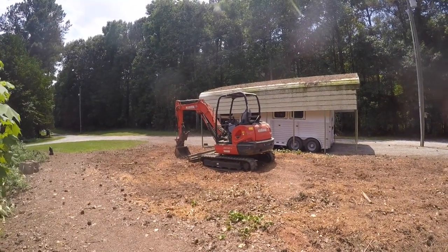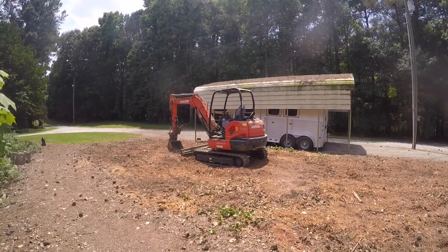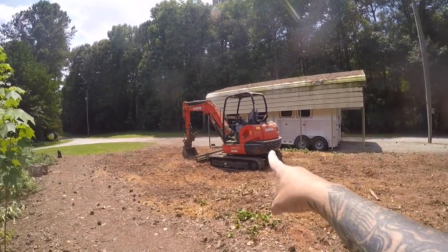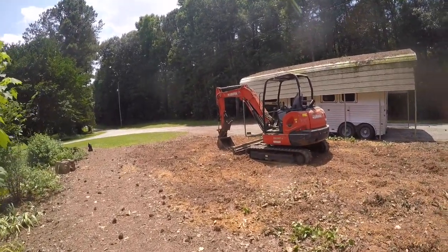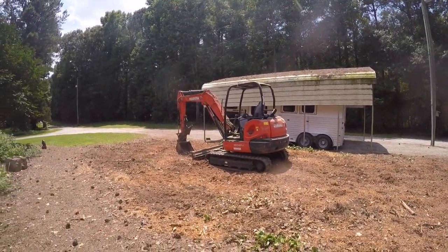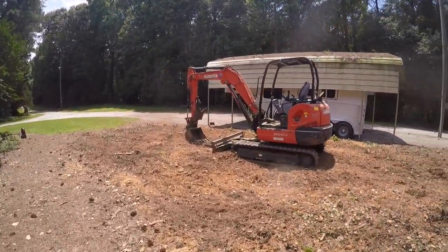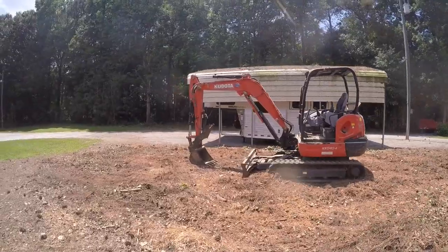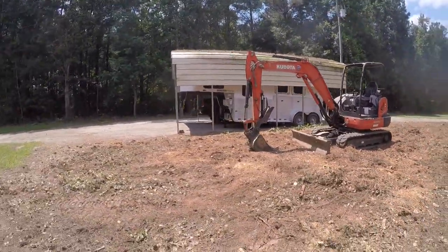All right, I've got a job to do, and that job today consists of... got the Kubota KX040 excavator out here, and this area, this is at our farm. So this is a home project that I'm working on here today.